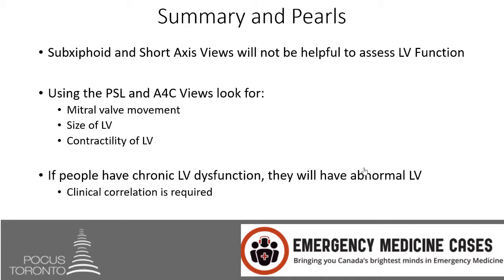Finally, be cautious of the people who have chronic left ventricular dysfunction. They will not have normal left ventricles in the emergency department. So if you just put the probe on anybody, you may find this, and it's always important to correlate this clinically with other findings in their chief complaint and what their symptoms are, and if possible, correlate to their previous echoes to see if this dysfunction is previously known or not.